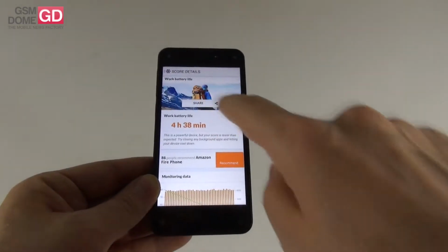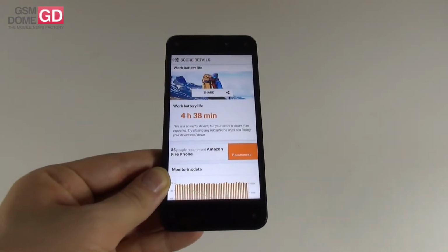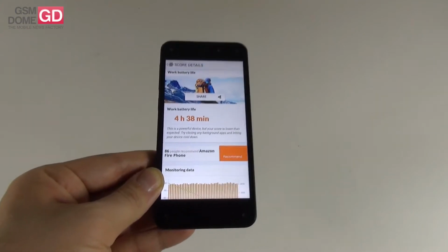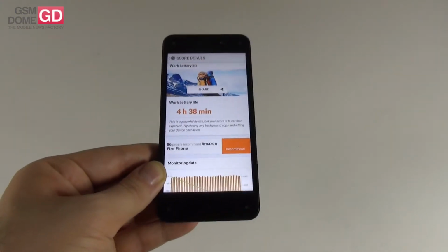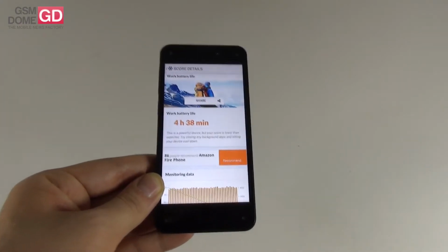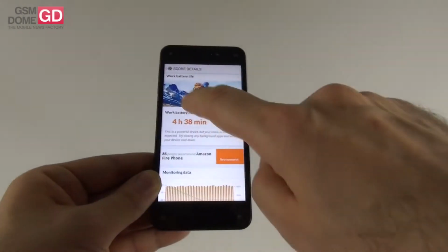We also did a PCMark test. PCMark simulates continuous usage with a brightness level at 200 lux. Here we achieved 4 hours and 38 minutes, which is not impressive. We're above the HTC One M7 and Huawei Honor 6, but below the low-end phone Sony Xperia E4 that scored 5 hours and 52 minutes, so it totally beat us.